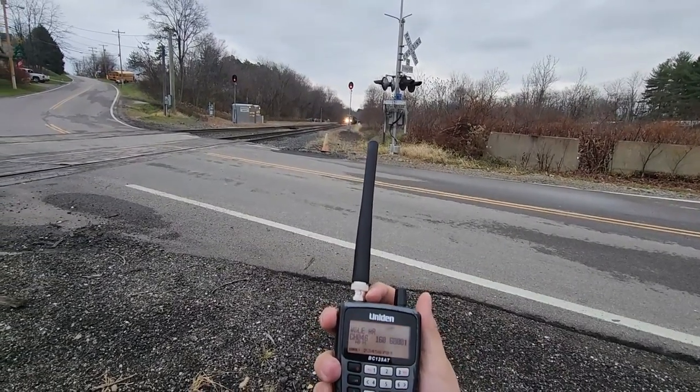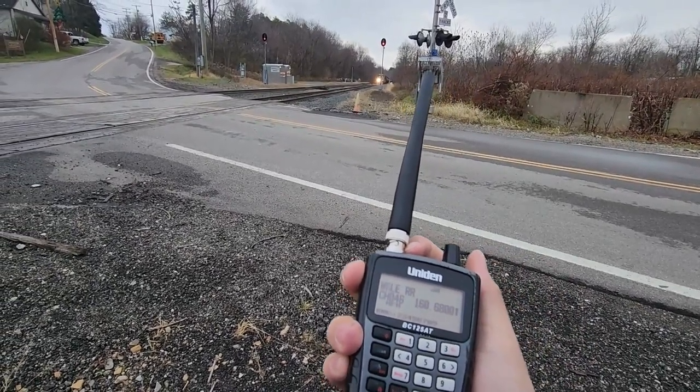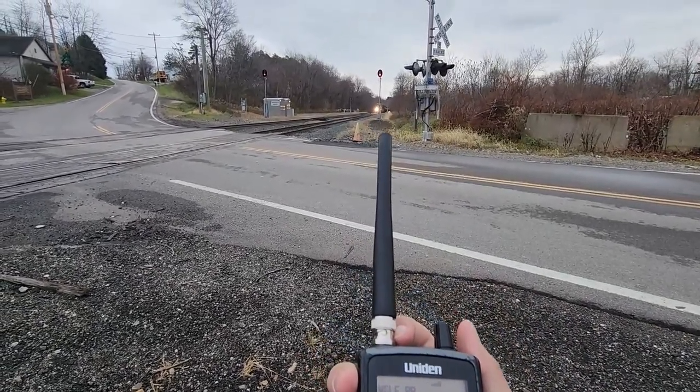The WNLE Hopedale crossover has received a request to throw. Repeat. The WNLE Hopedale crossover has received a request to throw.